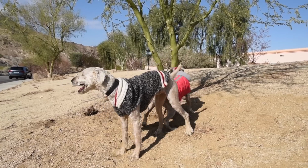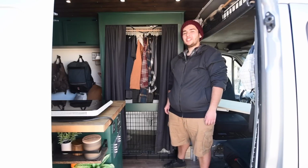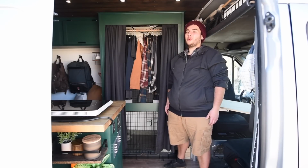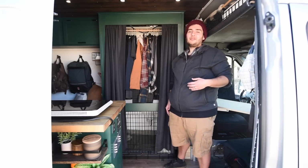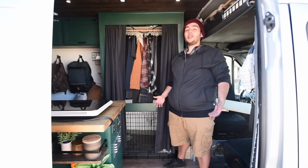So we have 2 dogs, Bosley and Lilith, and both of them are crate trained, so it was important for us to have a crate in the van. From there we kind of had to decide what we wanted to do with the space above it, and it kind of just turned into a closet. So right now it's a little full because we have summer and winter clothes as we've been traveling through the desert, but it works really well for us.